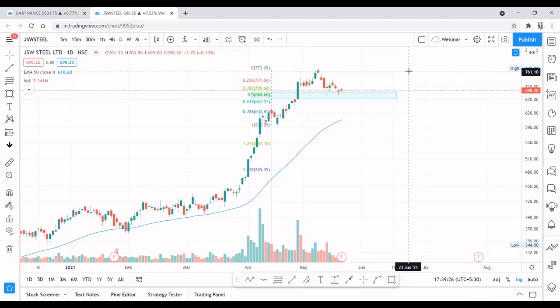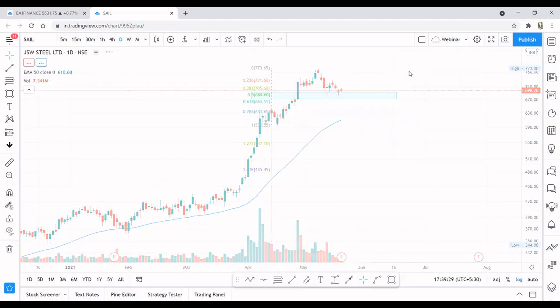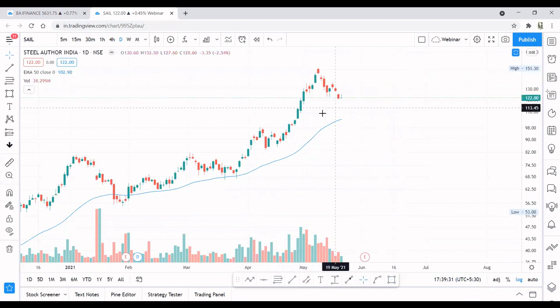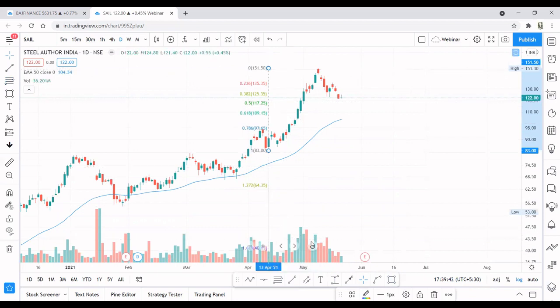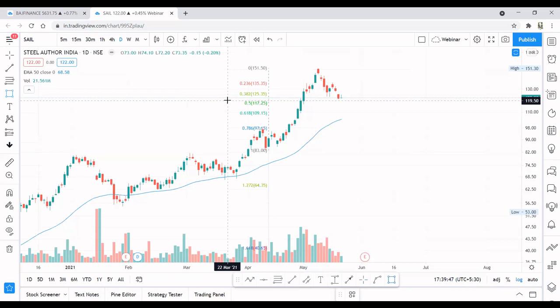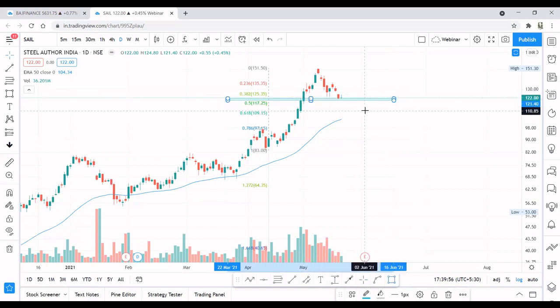Next is SAIL. So if you look, all metal stocks are forming the same pattern as the metal index. So while analyzing any stock, you should first try to see the index, how it's performing, and then you can try to analyze the stock, and it will help you in earning well.